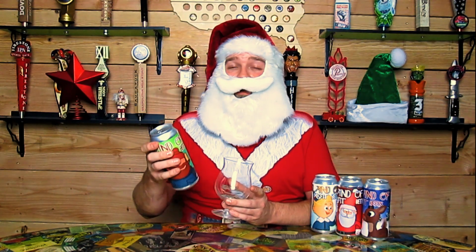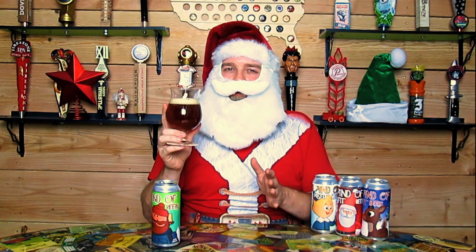I'm going to go over each of these beers individually, tell you the different flavors that are involved, and what I think of the beer itself. So let's open up this present. First up is Yukon Cornelius. It is made with sweet potatoes and maple syrup. Since these are all Belgian style reds, they're all going to look the same, but the smells and the flavors are going to be very different.